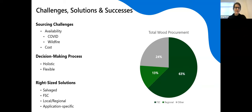During the construction, we not only ran into the standard sourcing issues of just general availability and supply and demand, but COVID was during that, and we had unprecedented wildfires as well. So the supply chain was very unpredictable, and it did impact availability and cost. So it's very important when you run into these issues for wood materials, but also just anything sustainability wise on a project, that achieving a sustainable result, it's not all or nothing. It's important to remain flexible, you bob and you weave.